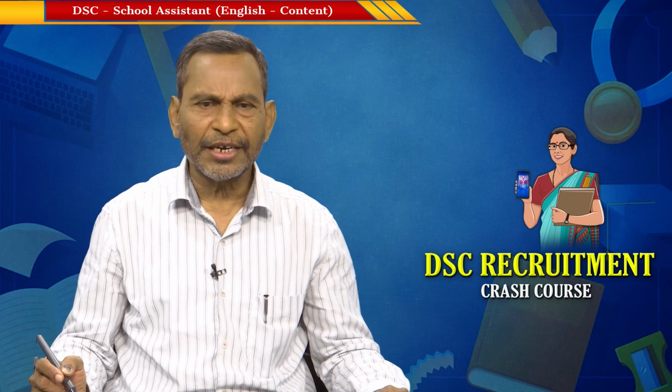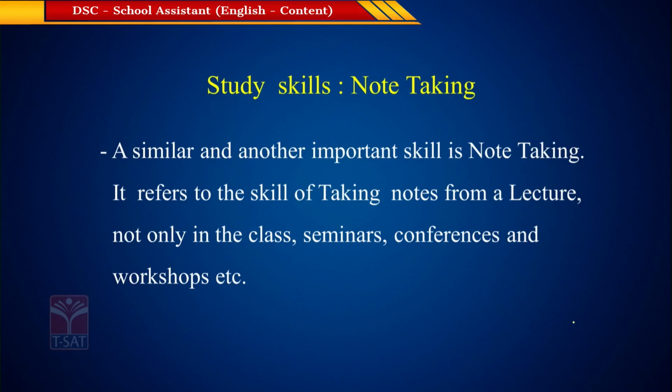A similar and another important skill is called note taking. It refers to the skill of taking notes from a lecture, not only from the class, but from seminars, conferences, or workshops. Note making and note taking look alike. Note making is from an existing source. The source is already with you, and from it you are picking up, underlining some points, deleting some unimportant things, discarding something and adding something else, making it a small point and jotting it down somewhere at the end of the text.